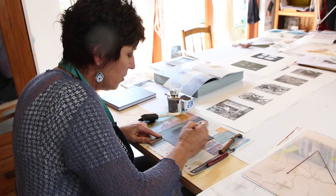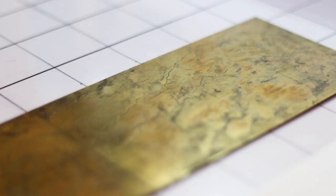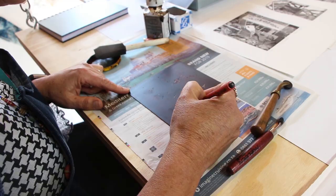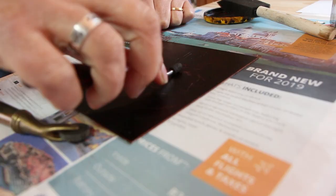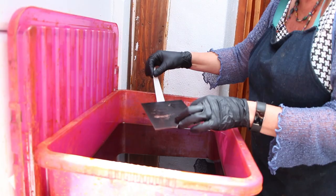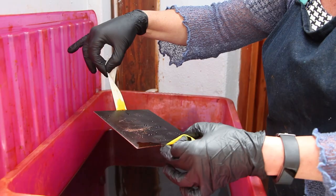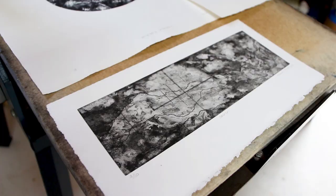So etching itself is working on a brass or copper plate. What one does is apply a ground through which you can scratch or draw or block out. So constantly exposing the metal and blocking out, and the push and pull that goes with that. And then once the imagery is there, the whole plate goes into an acid bath. The ferric chloride etches into everywhere that the metal, the brass or the copper, has been exposed. And so those grooves are etched into the plate.